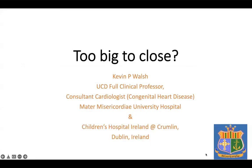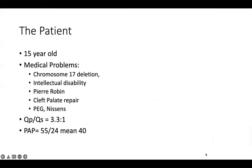So this was an interesting case, and I think it brings out the points we've had where we've sort of rationalized how we should approach VSDs. When they're in the inlet and close to the tricuspid, we use a retrograde arterial approach. And when they're more outlet towards the aortic valve, we would use a transvenous approach and bring the device in from the aorta or the left ventricle. So I'm going to go through this case, which actually in some ways surprised me as to what the MFO is actually able to do.